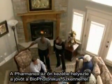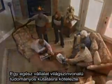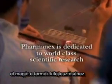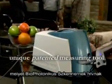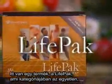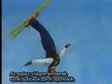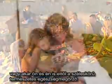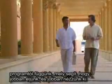Pharmanex has put the future in the palm of your hand with the biophotonic scanner. You have a company devoted to world-class scientific research in developing its product. You have a unique measuring tool called the biophotonic scanner. You have a product, LifePak, that is the only one of its kind supported by clinical studies. Thousands of people around the world, from scientists and professional athletes to people just like you and me, depend on this comprehensive nutritional wellness program to help them feel and look better.